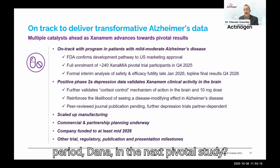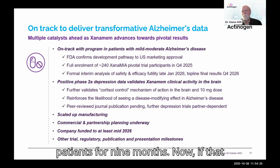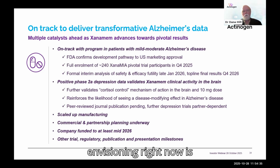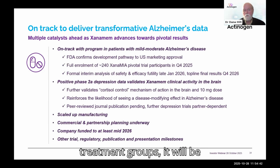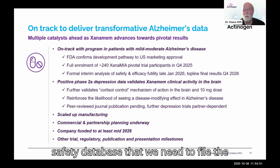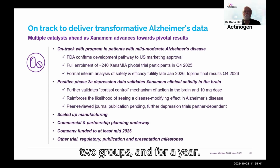Mark asked, what will be the treatment period, Dana, in the next pivotal study? Well, the present study, as we've already outlined, is going to end up being 240 patients for 9 months. Now, if that study has a positive result, then one could imagine that that's sort of the lower boundary. What we're really envisioning right now is a year-long study, probably a treatment period of a year. And if we do 2 treatment groups, it will be larger than the present study to make sure that we get another positive study, but also to get the necessary safety database that we need to file the NDA and marketing authorization. So it'll be in the hundreds per group, 2 groups, and for a year.